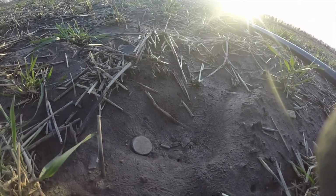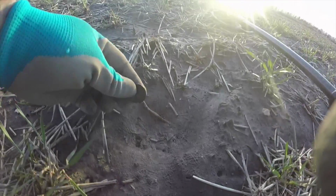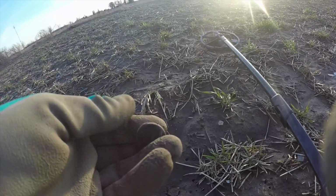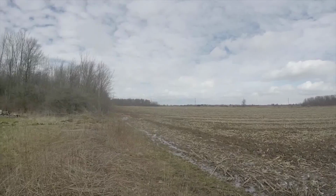So I don't know what it is, but it looks like a coin. I'm going to pick it up and see what it is. It's just a button. Oh well, it could have been something. It could have been something really cool, but it's not.